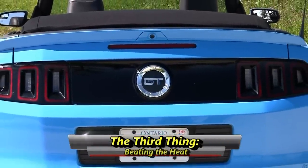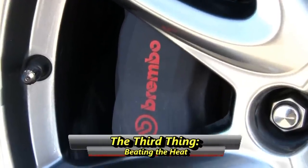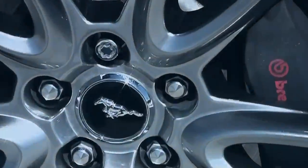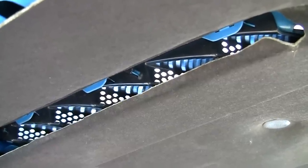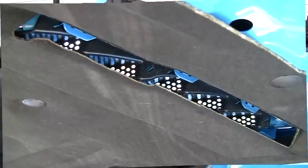Top-down cruising can quickly cool you off, as well as the GT Brake Performance Package, which includes Brembo front calipers, upgraded wheel tire combo, and ventilated discs front and rear. The GT's hood isn't just a styling exercise, it sports functional heat extractors.